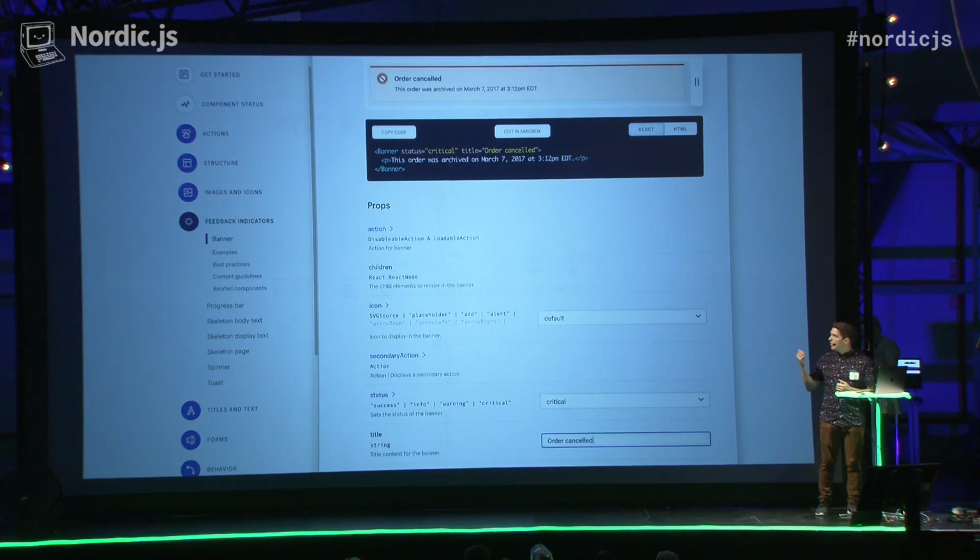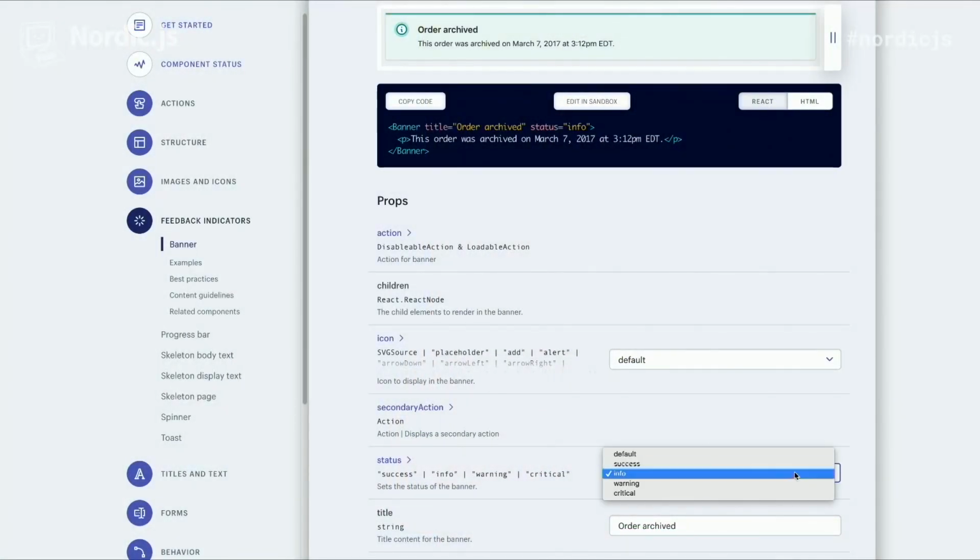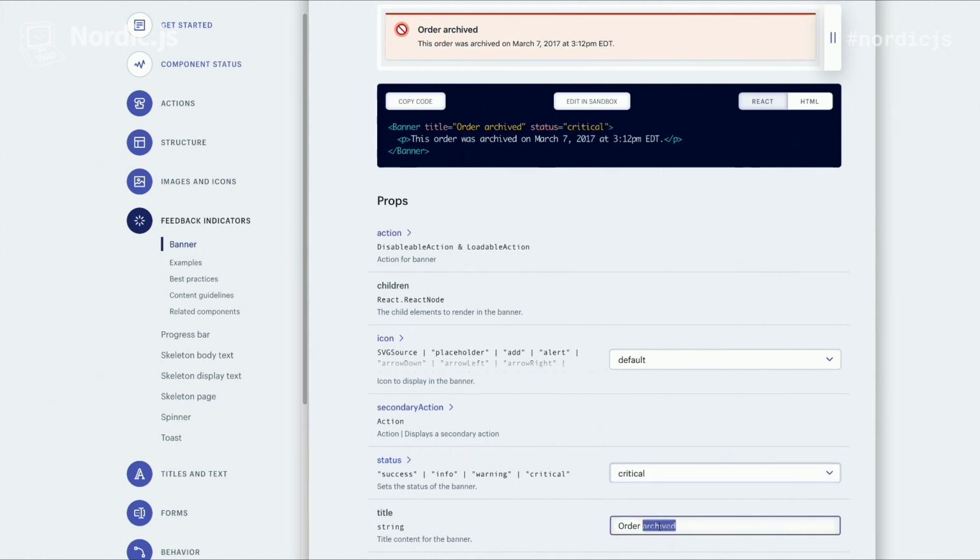So this will update both the code in the editor, but also the rendered preview above. And you can edit the code manually yourself in the code editor as well. And it's a really quick and easy way to prototype something or just play around and learn. And we found this good for other disciplines, especially non-developers, to become more comfortable with React and JSX because they don't need to know how to code to get started playing with a component.